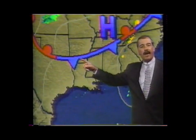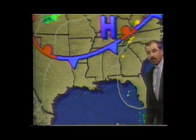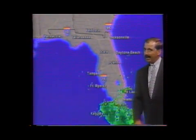Here's the front. It is slowed down right now, and the warm, sticky air still remains to the south. A little patchy fog around Atlanta, and down around South Florida, a little trough of low pressure brings some storms to the Straits, and also bringing some heavier thunderstorms towards the Miami, Fort Lauderdale, Boca Raton area. So if you're thinking about doing a little boating or fishing early this morning in the Straits, the Keys, not looking real good here.